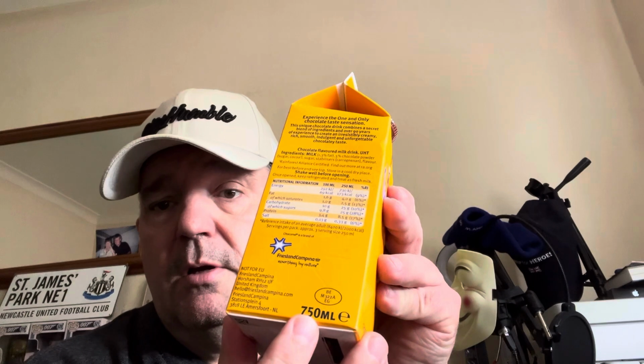This was, I believe, £2 in Iceland. For £7.50, they do the glass bottle, which we used to get in Spain. This was £2, and the bottle's a lot smaller, and it was £1.70, I believe, in Morrison's. It may be available in other supermarkets, I honestly don't know.